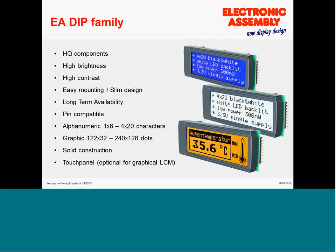You can see we are offering character-based displays. They're pretty easy to use. Or you can also have a graphical display if you need to show more details in the display, or if you want to be free in what you can show. There are a series of displays which are pin compatible, so you can start up with a character-based display, and then later you can go to a graphical display. You can change the color, and the pin compatibility is always the same.